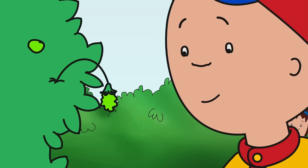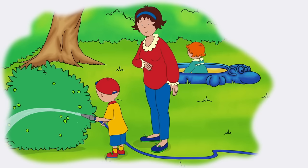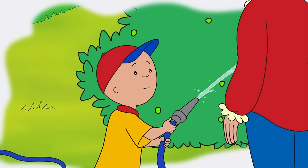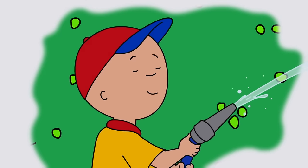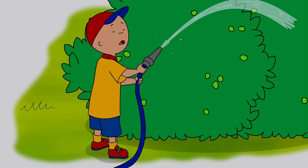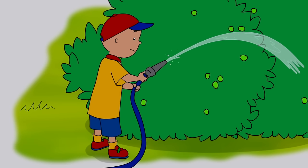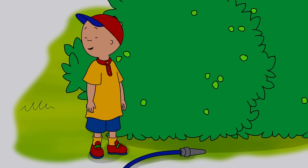Maybe you need more water. You're taking very good care of the raspberry bush, Caillou. Thank you, but do you think the raspberries will ever be ready? I'm sure they'll ripen soon. They're getting lots of water and sunshine. Not to worry. There's no sun! Caillou was worried. He knew that plants needed lots of sunshine to grow.